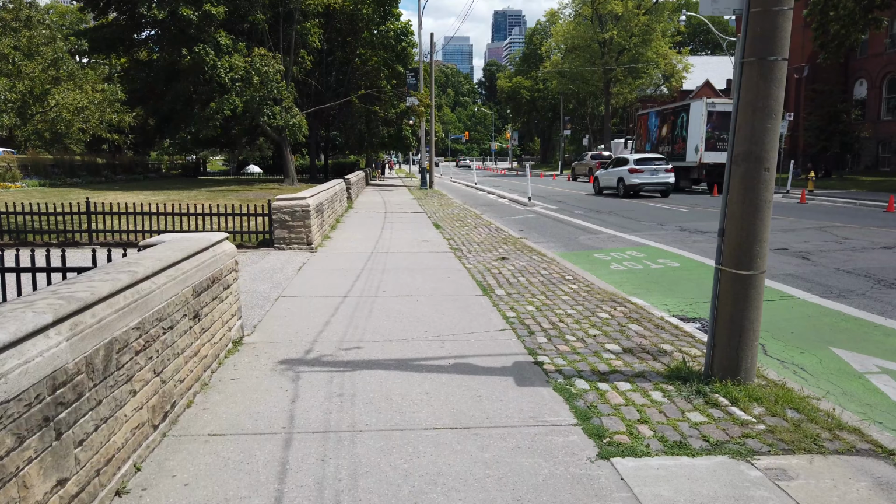And this is a very nice neighborhood here. This is known as Harvard Village. All kinds of interesting little shops and restaurants, a lot of it catering to the student population at the University of Toronto.